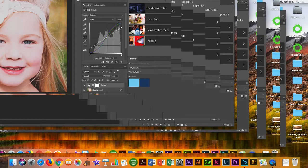Certain adjustments have the ability to save a preset, but some do not, and some that I wish did do not, like a brightness contrast or a vibrance saturation adjustment layer. They don't have that in there. But curves and levels and the black and white adjustment, trying to think of a few more off the top of my head, those have preset capabilities. So where you have those and where you do a lot of stuff, utilize that. I just want to show you how to save those.